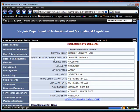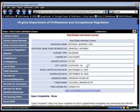And if you look on your screen, you're going to see the agent's name, what their license type is, their license number, whether they're active, inactive, or expired, the city and state in which their license is being held, not necessarily where they practice, the company they're with, the date they were licensed, and the date they expired.